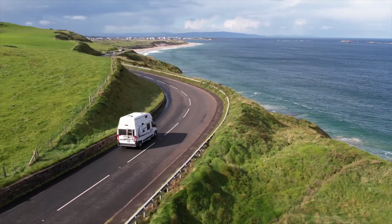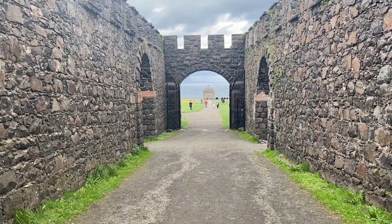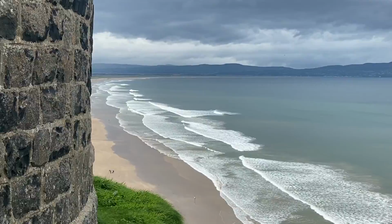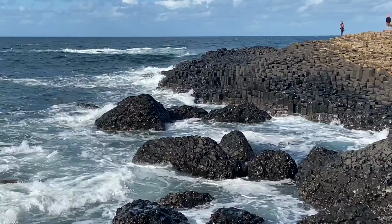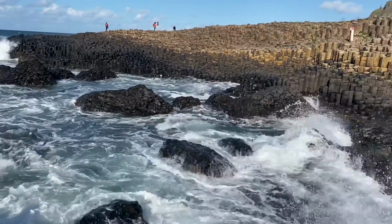The third place on our Dublin day trips list is none other than the beautiful Causeway Coast. Some of my favourite spots along the coastal route include the beautiful Mussenden Temple in County Derry. This is a great place to go for a stroll and take in the stunning coastal views. The most iconic spot along the Causeway Coast is of course the Giant's Causeway itself.